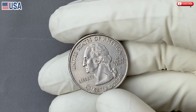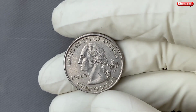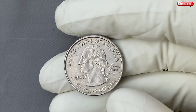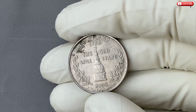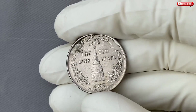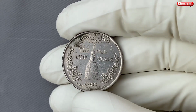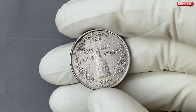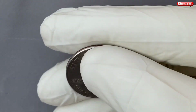Another fascinating aspect of the 2002 Maryland quarter is the potential for rare minting errors. These mistakes, which can occur during the production process, often make a coin much more valuable. A small misstrike or variation in the design can turn a seemingly ordinary coin into a prized collectible. Some of the most sought-after errors for the Maryland quarter include coins with double strikes, off-center designs, or even those with incorrect dates.